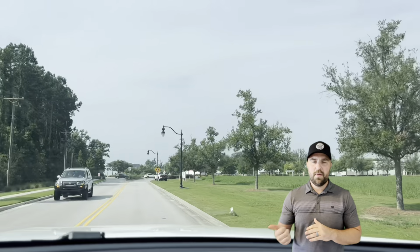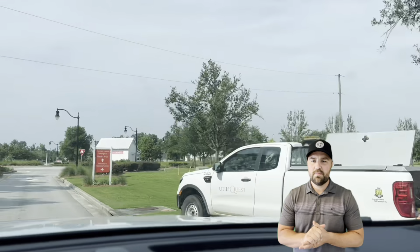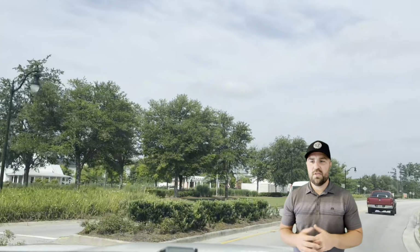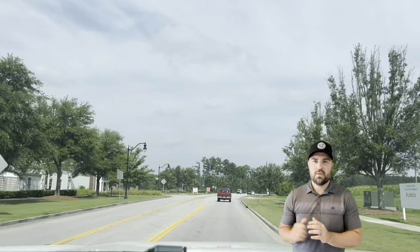As we're first coming up here, this is the big debate. This is Publix. It's been a bit of a debacle. Publix has been saying they're coming in and going to be developing here for a while and bringing the store here, but this has been a huge process. They say it's still coming soon, but who knows? It should be there within the next year or two. Publix right on the corner there.